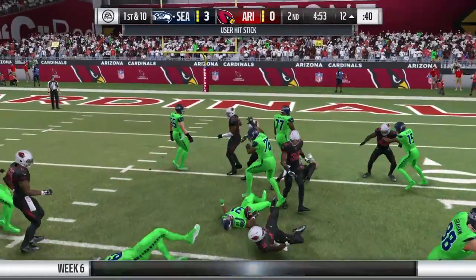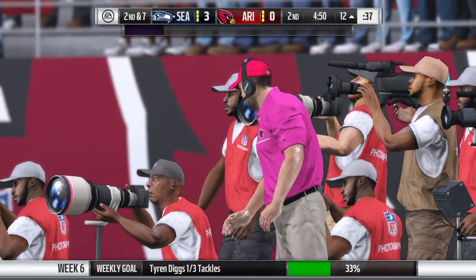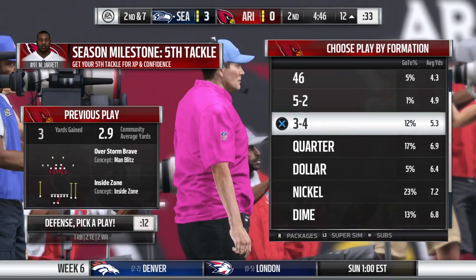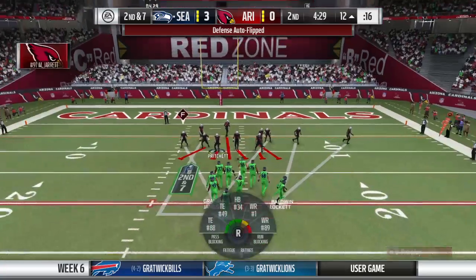And he takes us down to about the 12 for a gain of 3. We always like to talk about defense in terms of levels. First level defensive line, second level linebackers, third level defensive backs. On that run, that was what we call a first level run, and it was stopped by a second level player.